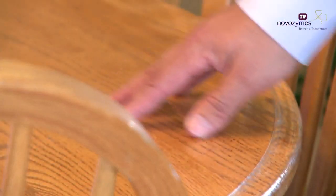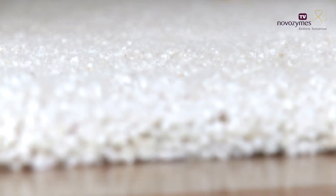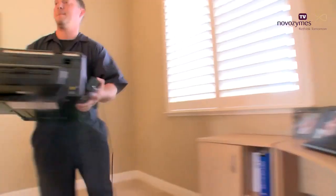The coating on the table, the finish on the table is a petroleum-derived product. What we're standing on, the carpeting, the synthetic fibers that are used to make commercial carpeting are derived from petroleum.